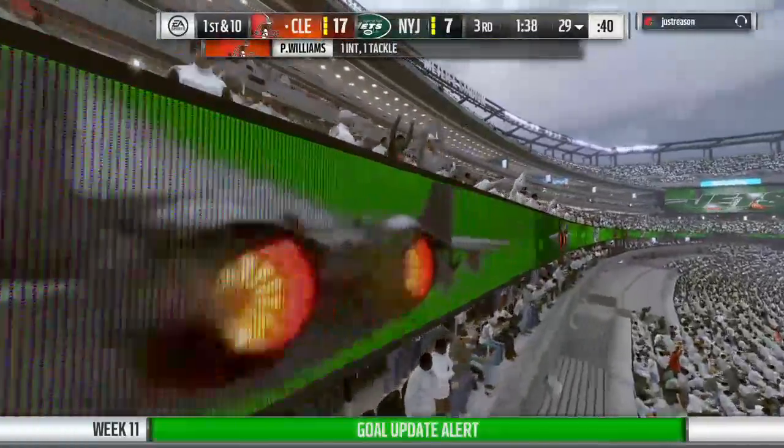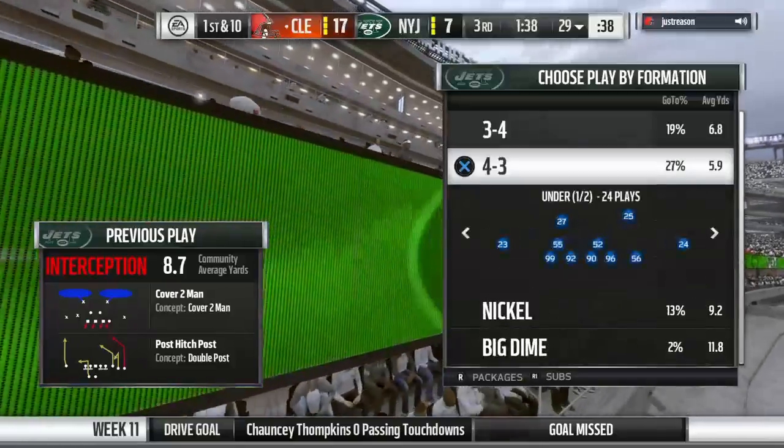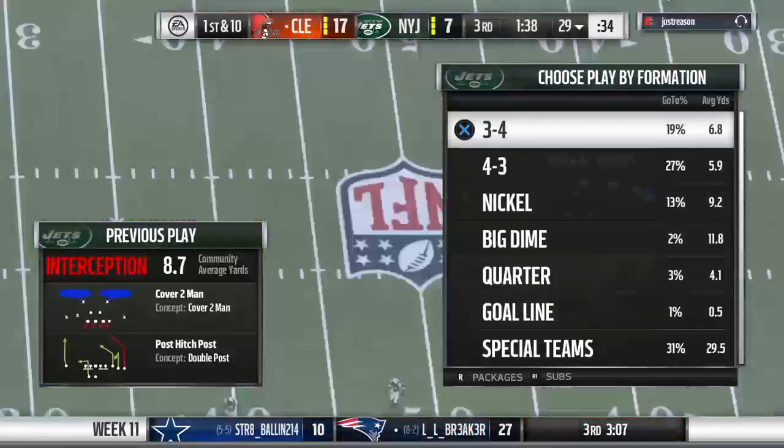Well, I think it's safe to say that the third quarter's not been a whole lot of fun for him. A couple of interceptions thrown. He seems to be a different man here in the second half.